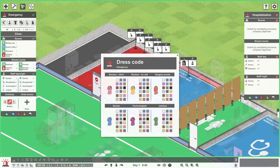So we can have the doctors. Or should the doctors wear Geek Cupboard corporate colours? So blue from the clinic, yellow if they're on call, and the nurses can have the lovely pink colour. How about that? That's quite good. I like that.